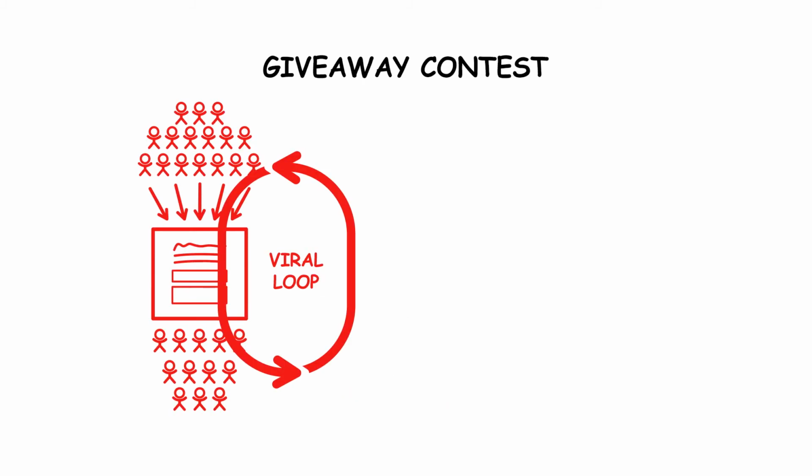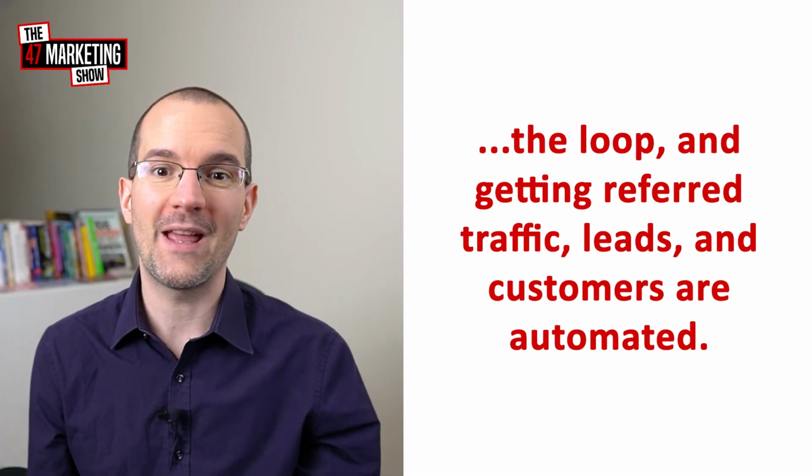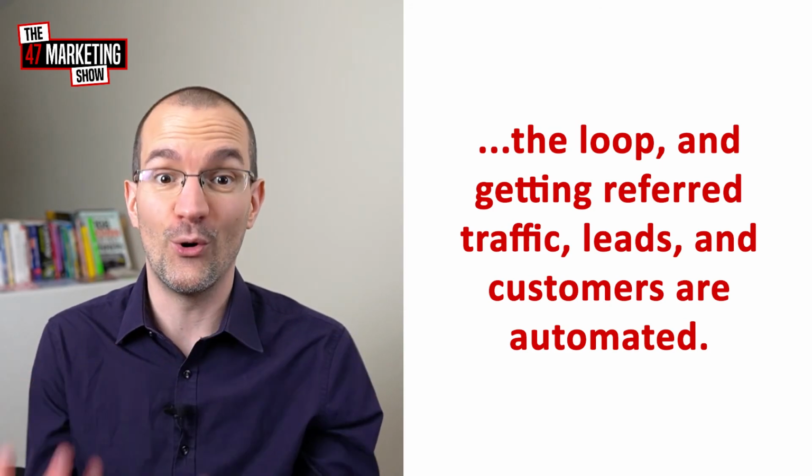And this loop goes on and on and on and can exponentially grow any small business in just a few weeks. A giveaway contest always has an end date, a level of urgency, and while it takes initial work from you, the loop and getting referred traffic, leads, and customers are automated. As the focus of this episode is marketing automation best practices to bring traffic, it was just a quick overview of viral loops.